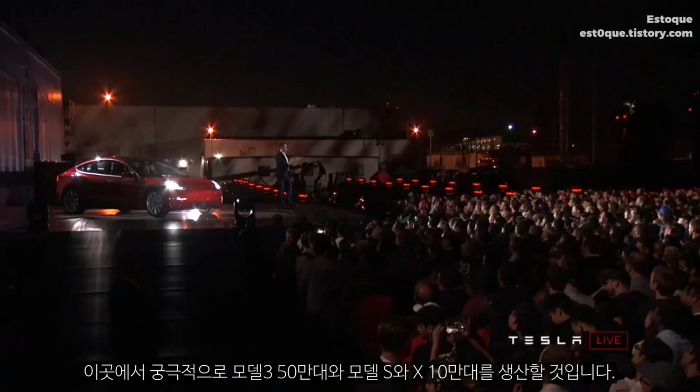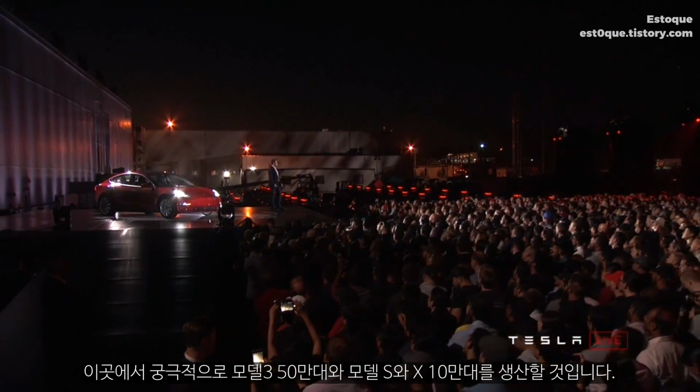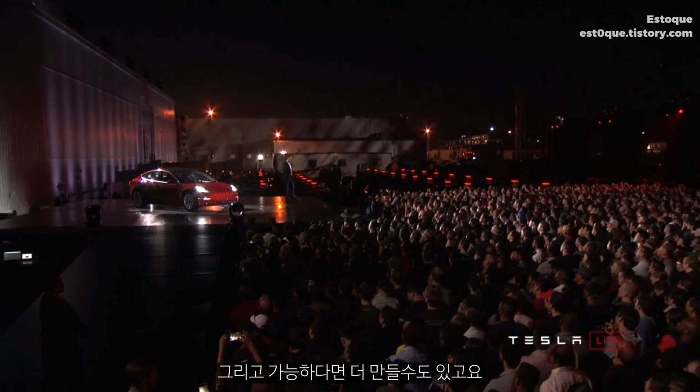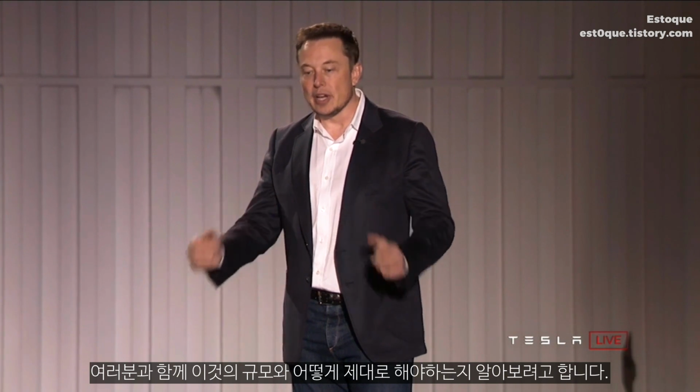Just to give you a sense of the size of the factory, our Fremont car factory, where we are right now, is the second largest footprint building in the world. And that's going to ultimately produce 500,000 Model 3s and about 100,000 combined S and X vehicles, and maybe more if we can do it. I want to give you a sense of the scale and how much has to go right.